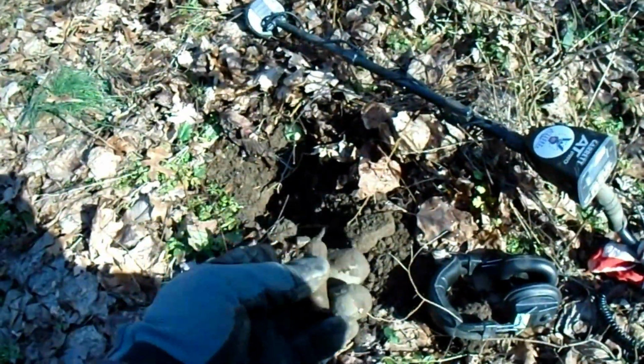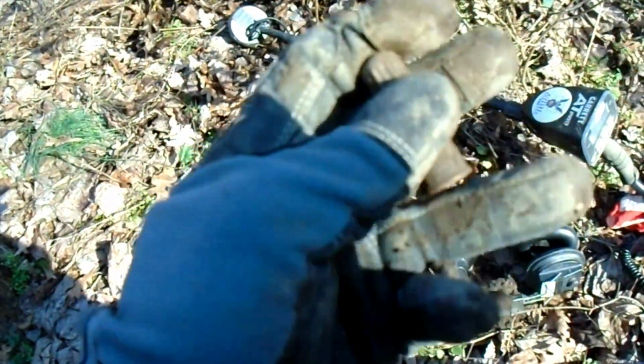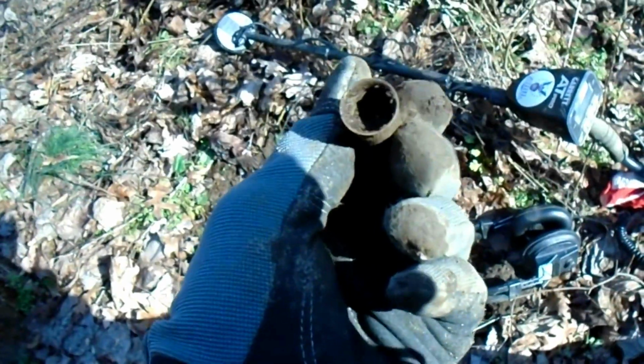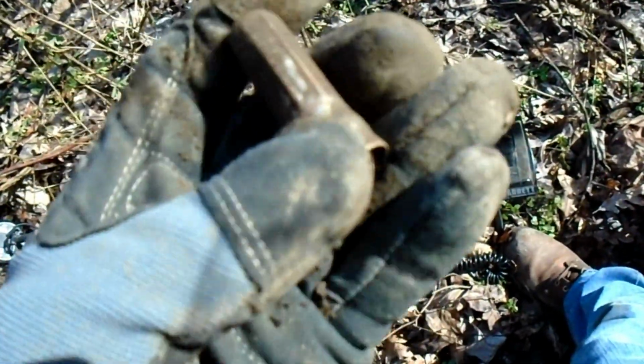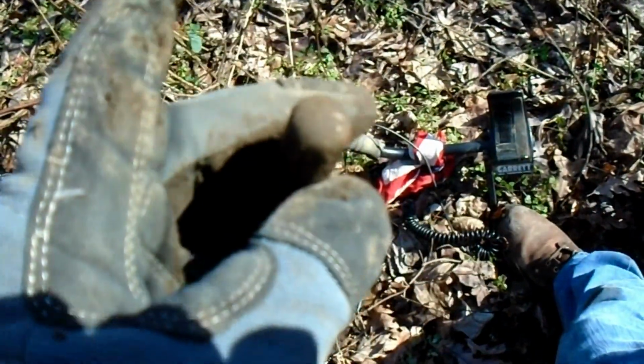I just plucked, I think, a Model T valve stem cover out of the ground right here. It's got the threads on the inside, shining on the outside. See if you can see that. There we go. Clean that up. Sweet.